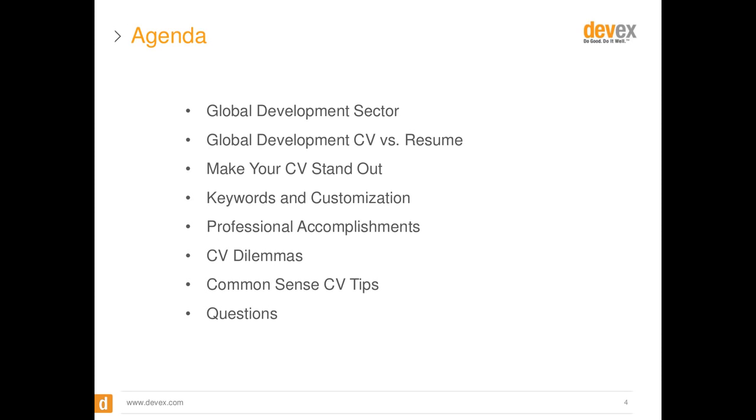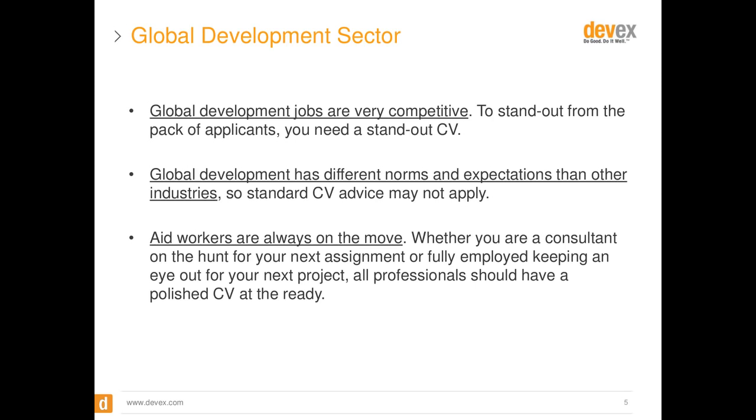So with that in mind, we'll go through the presentation. The global development sector is obviously very competitive. You might notice that when you apply for jobs, sometimes you don't even get responses back. And that has a lot to do with the fact that hundreds and sometimes even thousands of people are applying for the same job that you're applying for. So to stand out from that pack of applicants, you need a real standout CV.